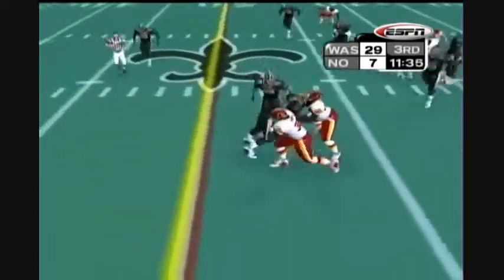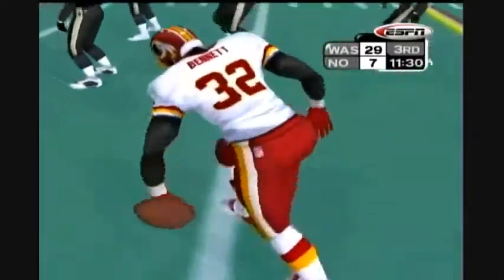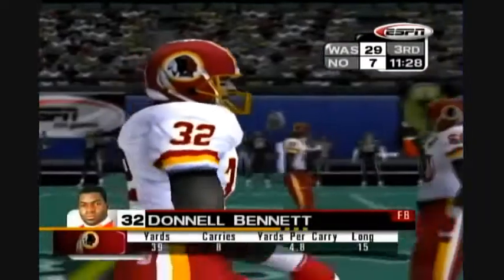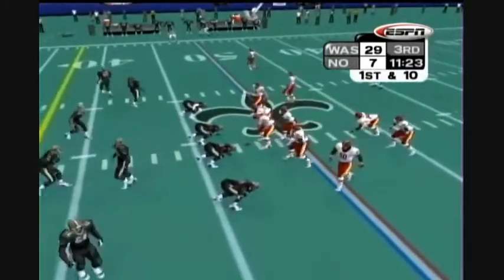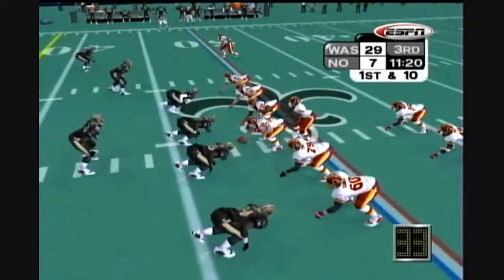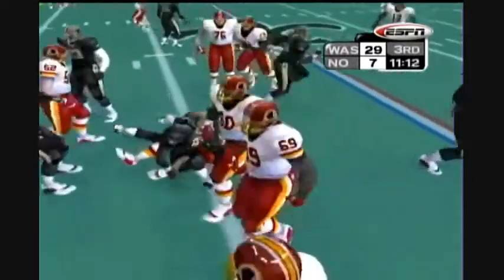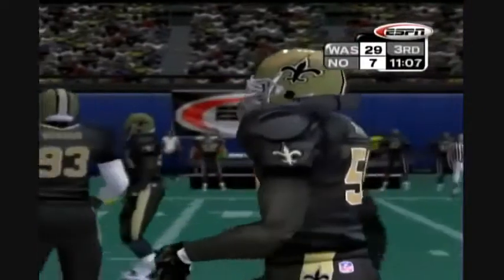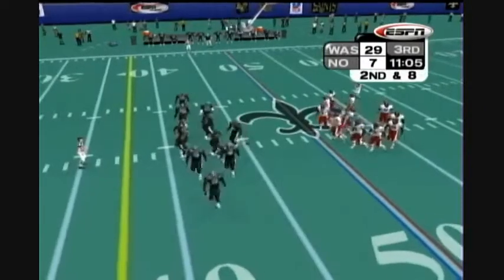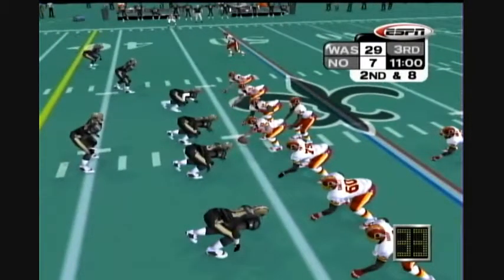Bennett with the ball. He gets the first down. As the game continues, making plays like that will be key for balancing the offense. The pitch to Bennett. Runs outside. A 2-yard run by Bennett. Second and 8 at the 45-yard line. The D shows a 4-3.